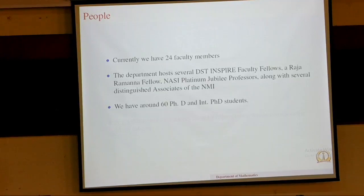But in maths, the current trend is that more than 2 is hard. 2 is okay, 3 is definitely difficult. So compared to that, a ratio of 24 to 60 is an extremely good number, even by international standards. This does not include BS students who come and take courses. We also get a good number of students from UG who choose mathematics.